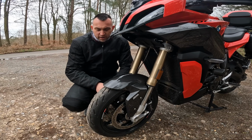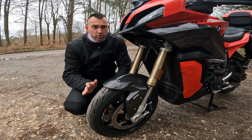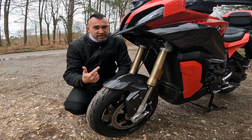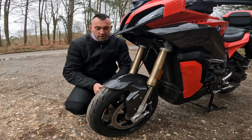Now, tyres for this bike, I've got the Michelin Road 5s. I think they're absolutely brilliant tyres. I've had no issues with them whatsoever. The bike has never skipped out. The traction control's never kicked in. I'm really impressed with these tyres. I know tyres are very much a personal thing.